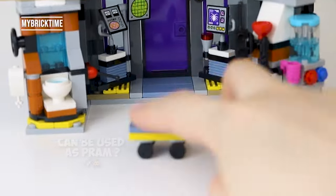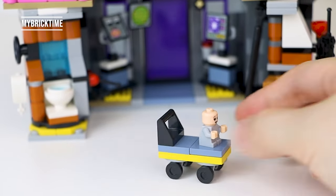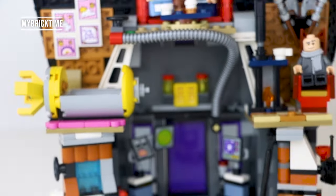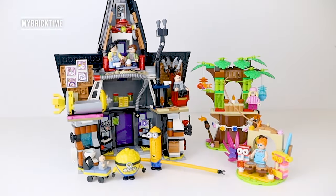And this trolley wheel can act as a friend, I guess. You can just play around, to be honest. Yeah. What do you guys think? The details, do you like it?